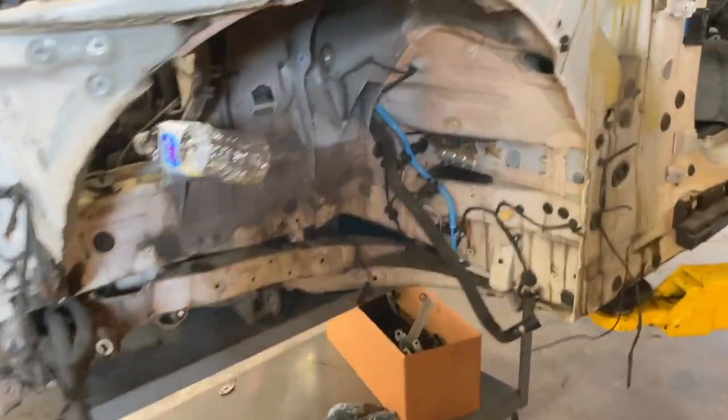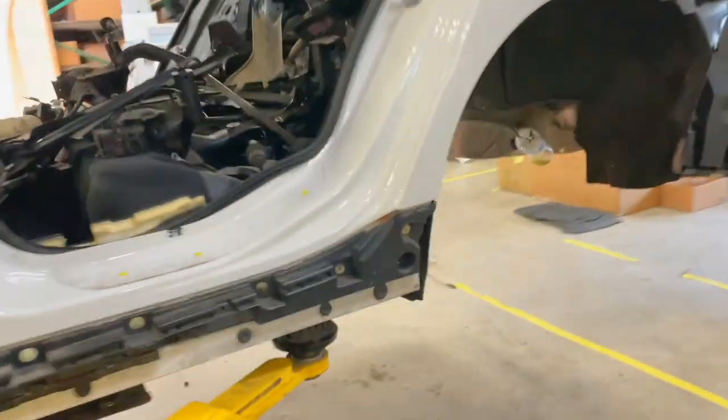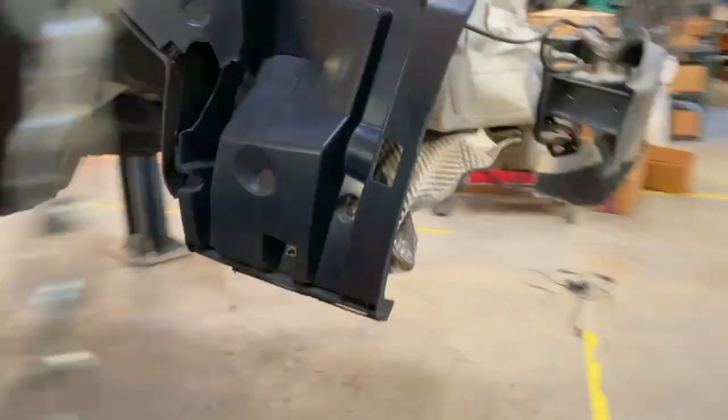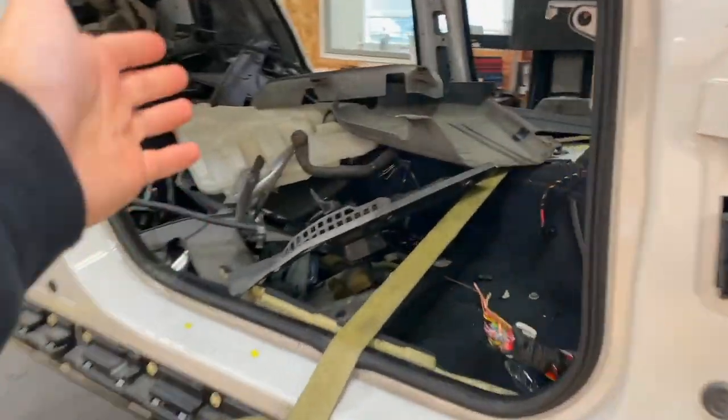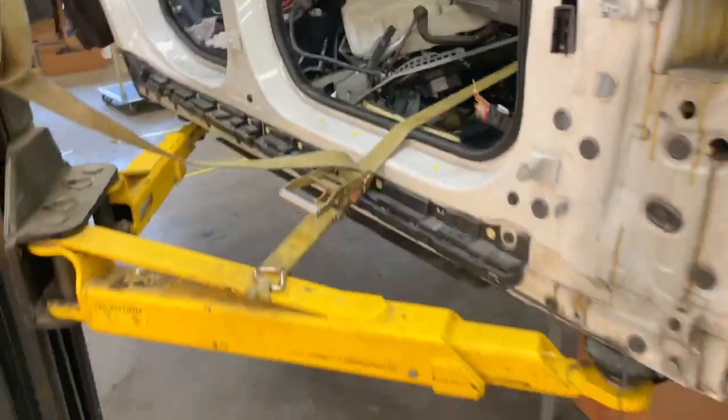I have nothing on this side as well. Let's have a look at the back. No rear suspension, nothing from the back. Just an empty shell. We just left the gas tank and that's it, what's left in the car. We have some random trash that's been damaged on the car.